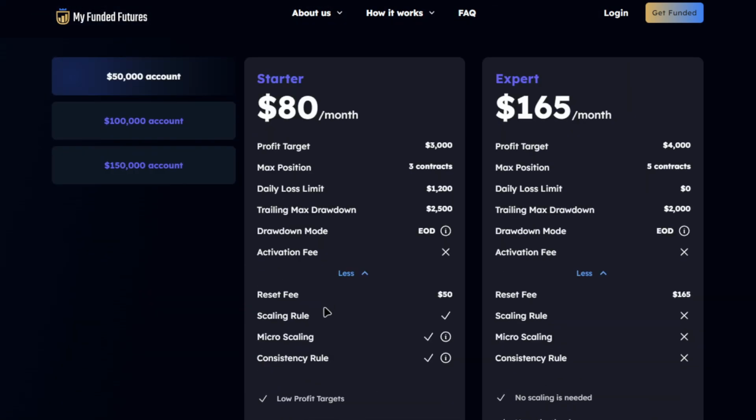The only drawback to these starter accounts is you can't take full advantage of the withdrawals on the actual real account once you get it, but that's where the expert account comes in. It is more money up front, has a higher profit target and a lower drawdown, so it is harder to get the funded account from.